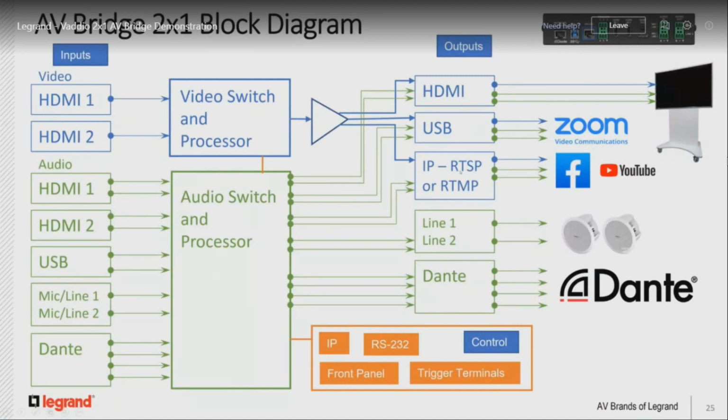And then here's your count of 12 audio inputs, and where the audio is distributed around, local for local speakers or into the Dante fabric if you have Dante in your system. The controls, as I mentioned before, are IP control coming in, RS-232. There's a couple buttons on the front panel that you can switch things. I'll show you that in the next slide. And then there's also the trigger terminals.